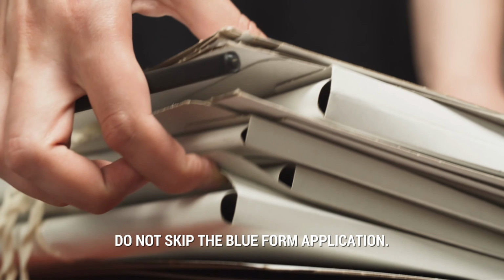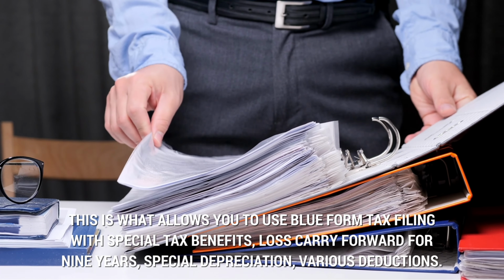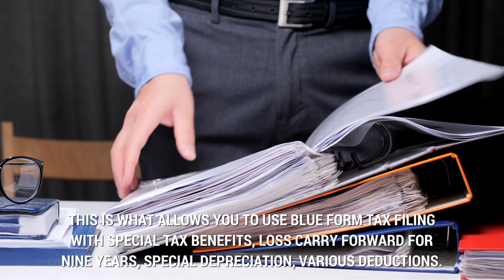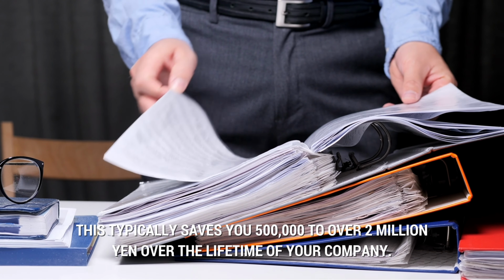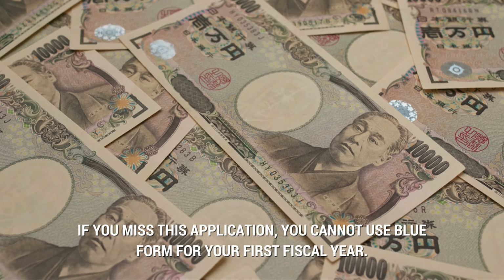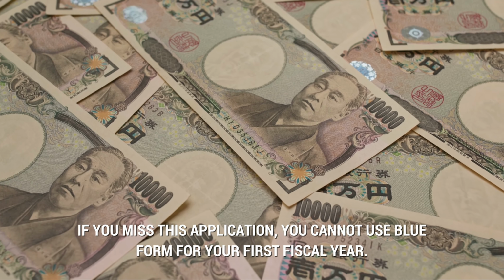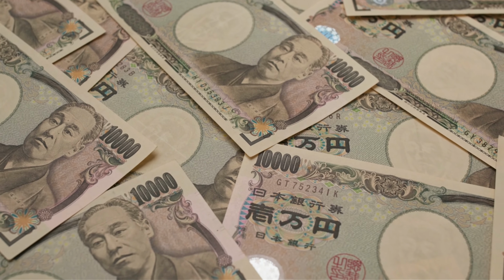Do not skip the Blue Form application. This is what allows you to use Blue Form tax filing with special tax benefits, loss carry forward for 9 years, special depreciation, various deductions. This typically saves you 500,000 to over 2 million yen over the lifetime of your company. If you miss this application, you cannot use Blue Form for your first fiscal year. You lose major tax benefits right off the bat.